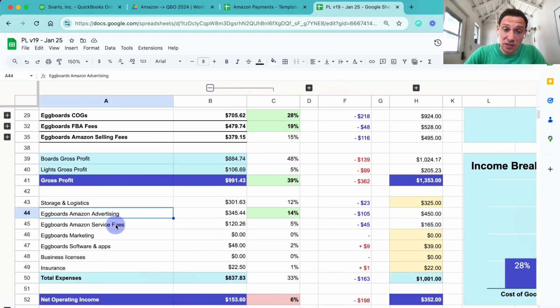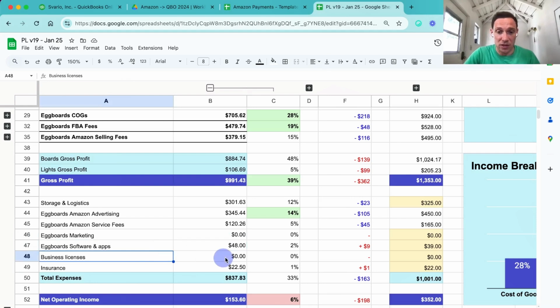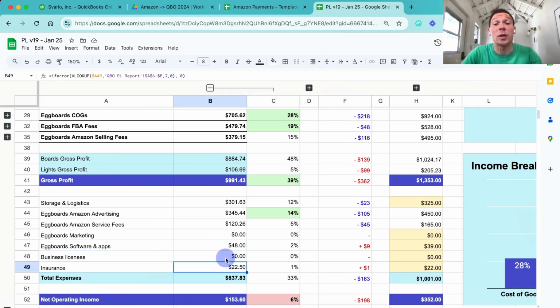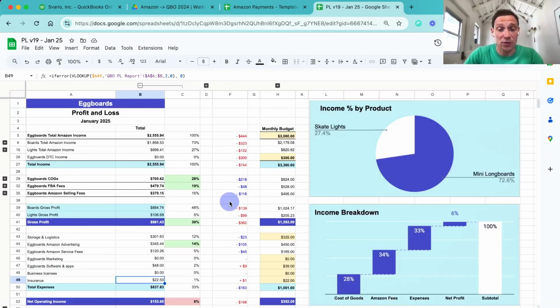This is Amazon advertising, this is Amazon's service fees, but this is marketing that goes outside of Amazon. I'm not spending anything on it right now. I use some software and apps, including QuickBooks, that I pay over here. I have some business licenses, some insurance. You may have some contractors, some social media manager. You may have other expenses that those tools would not account for, while QuickBooks and a spreadsheet, to make it concise and clear for you, will do.